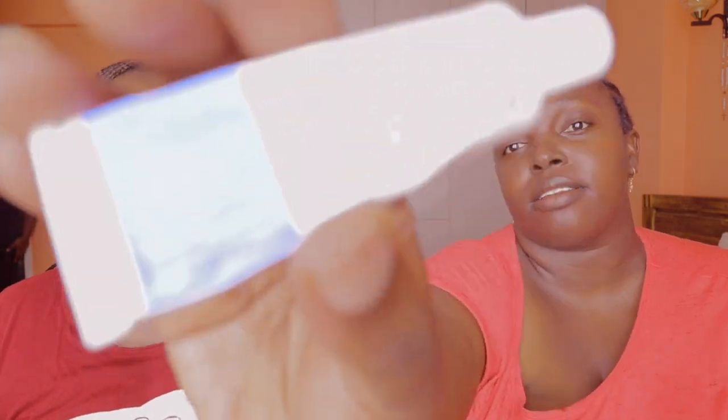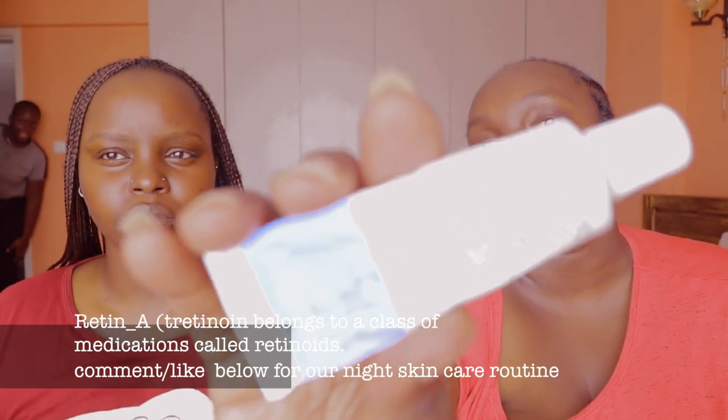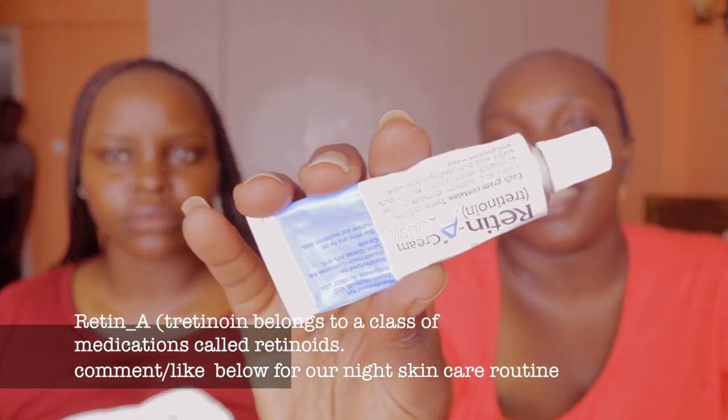That's how we rock. And then at nighttime, the only thing I change is I use retinol, guys. Go and see this one at nighttime, because I'm currently in the big age, so we need to use retinol for collagen and to renew.